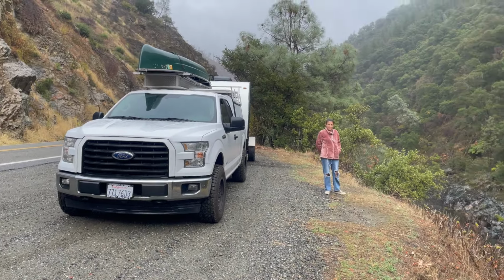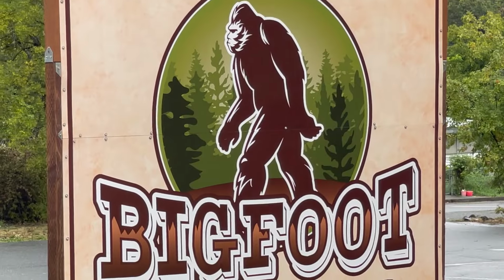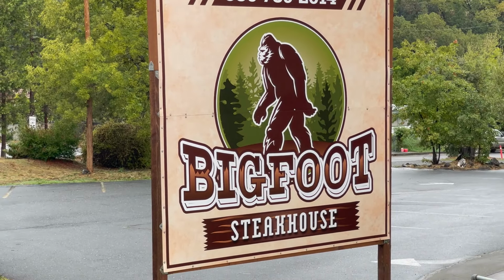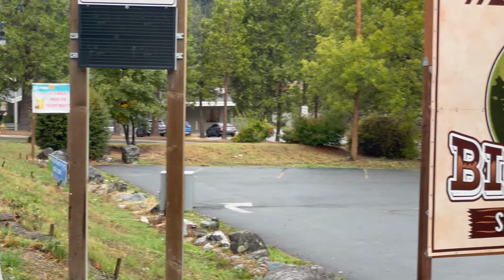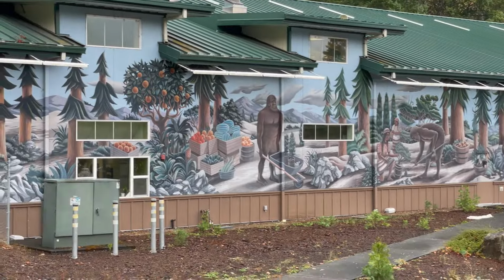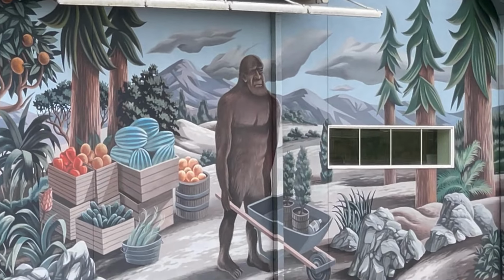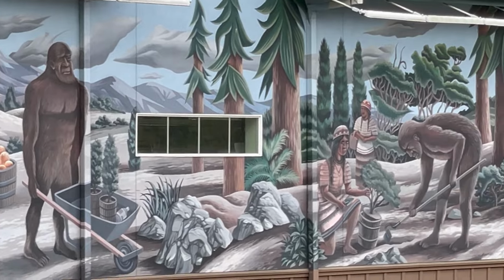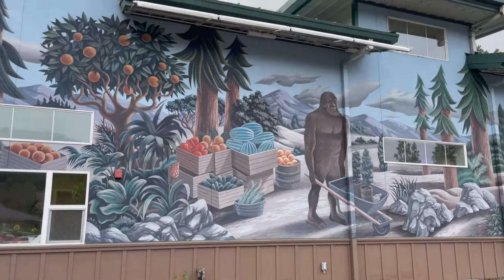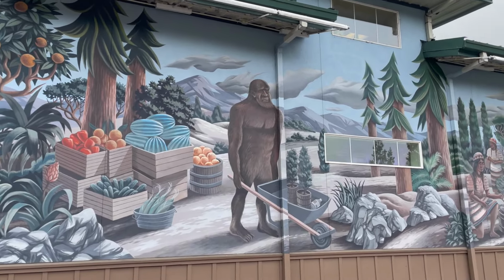Now we're on our way to Arcata, and we're going to go to the Redwoods there. We are on the Trinity Highway, the 299 from Redding, and we're heading to Eureka. And we have been passing all these places that have Bigfoot. This town is called Bigfoot, I'm not sure, but look at this mural on here.